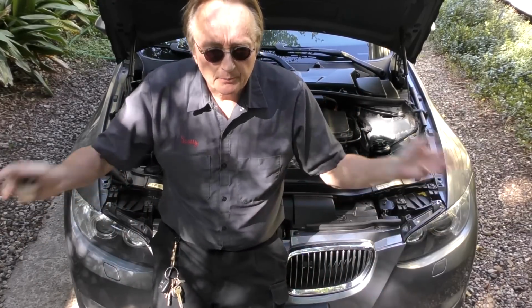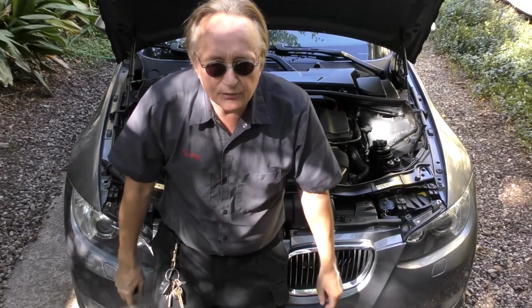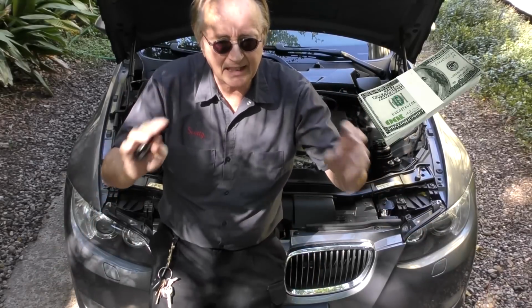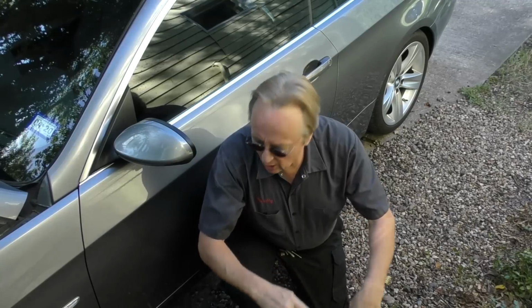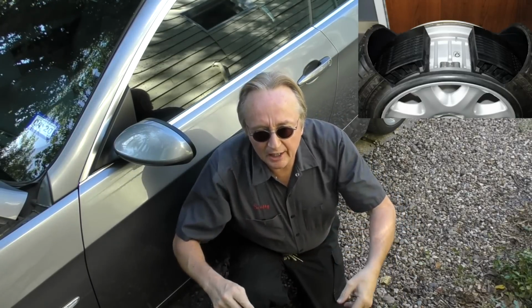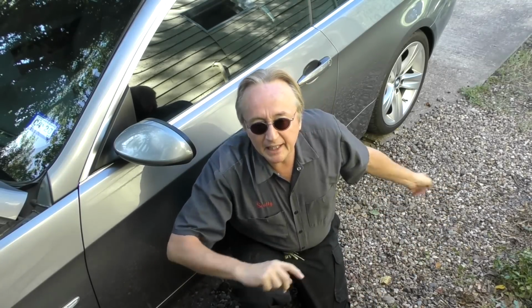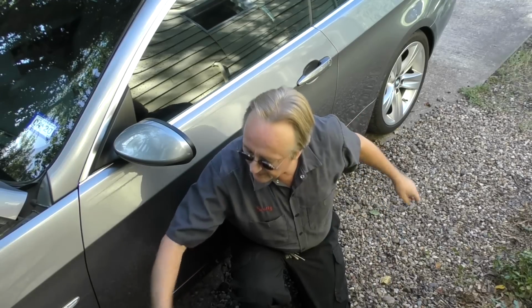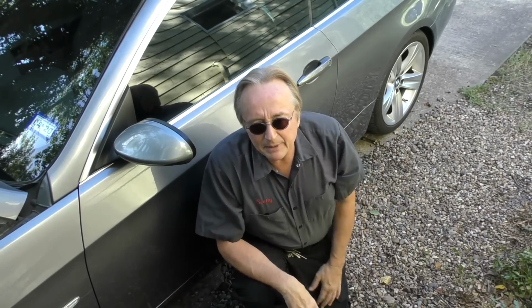The first owner paid $44,500 for it, and in his 45,000 miles of owning the car, spent over $10,000 on maintenance. If you notice, this baby no longer has the run flat tires. It came with run flat tires. Guess what? Every time you hit a big bump in a pothole, and there's tons around here in Houston, it would end up cracking the very expensive aluminum wheels that had to be replaced.